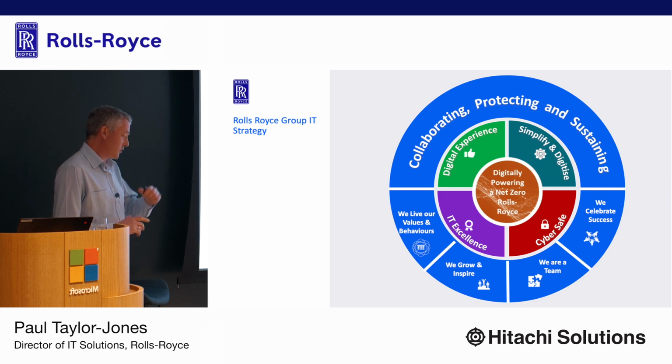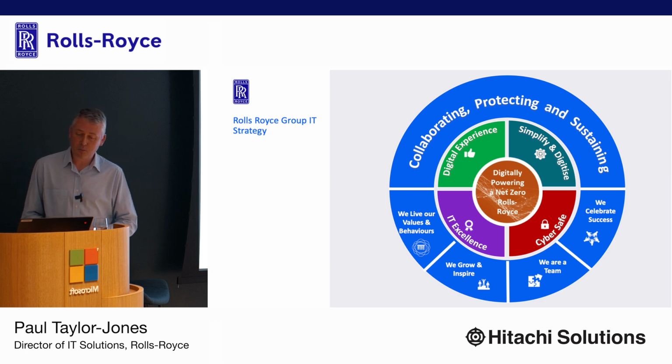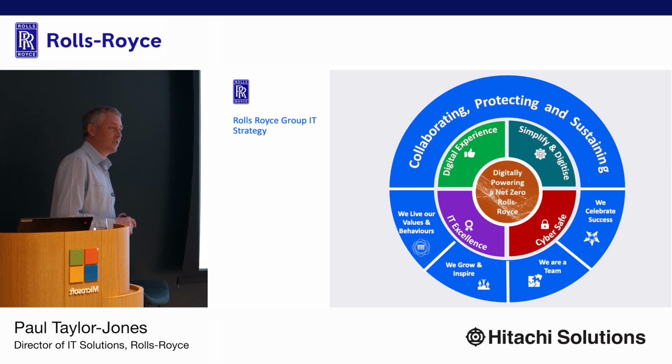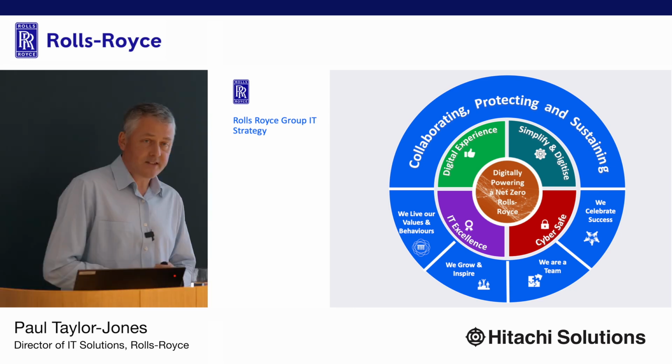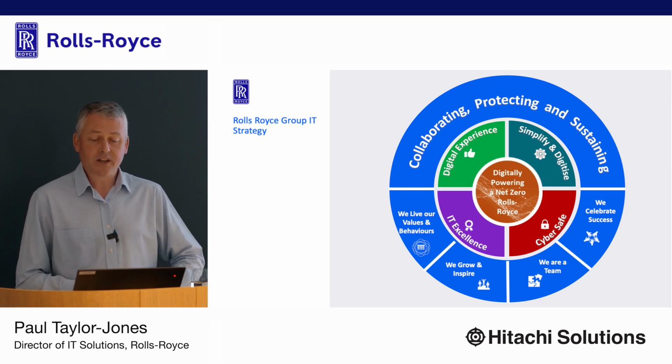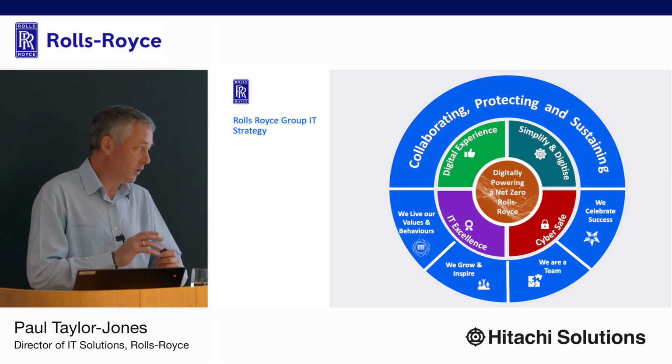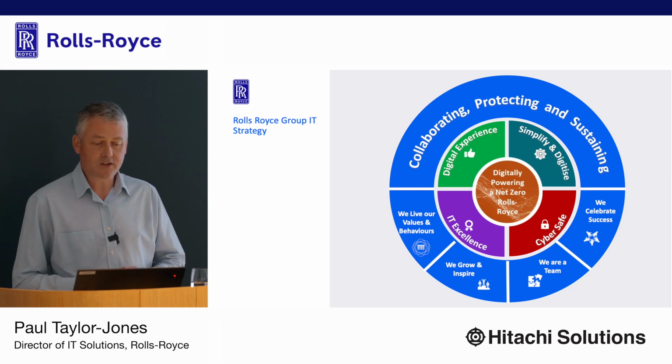Underpinned, or as we get towards the centre, simplify and digitalise. I'm sure we're all familiar with that. Cyberspace, cyber safe, I hope we're all familiar with that in today's world. IT excellence, we're always driving towards that. And then a digital experience for our customer. Not forgetting, our centre bullseye is around the digitally powering and net zero Rolls-Royce. So this is what we in Group IT are driving towards.